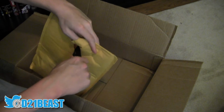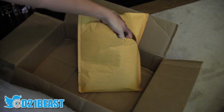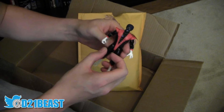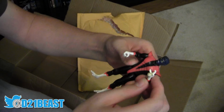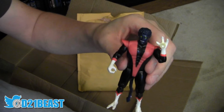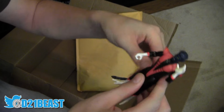Alright, well, that wasn't very clean, was it? Let's just go ahead and go with that. And let's see what the first thing we have in here is. Ooh, nice. We have the original Nightcrawler figure, I'm pretty sure. Looks like he's had the suction cup cut off of his hand. The tail still seems to have the bendable wire in it, which is pretty cool.